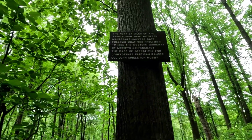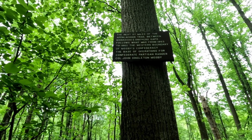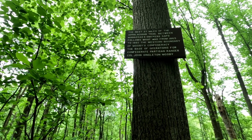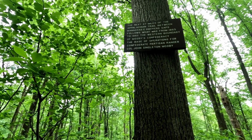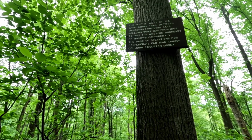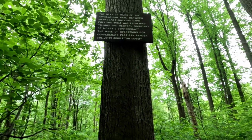This is cool. Here's a sign. It says, the next 27 miles of the Appalachian Trail between Manassas and Snickers Gaps follows what was from 1863 to 1865 the western boundary of Mosby's Confederacy, the base of operations for Confederate partisan ranger Colonel John Singleton Mosby. I don't know if that's Mosby or Mosby.